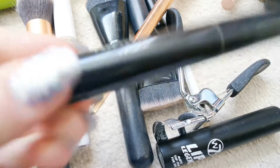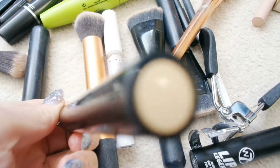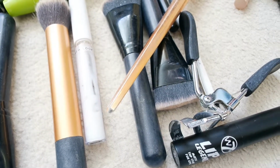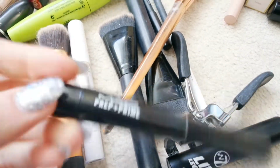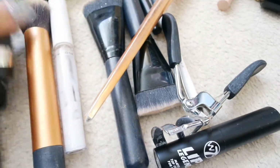Concealer, MAC Prep and Prime. This one is amazing. What colour did I get this in? It's this colour on the bottom, but I can't remember what that's called. Prep and Prime Highlighter Light Boost. Yeah, it doesn't state a colour, but this is incredible. This has lasted me so long. So they are expensive, but they're totally worth it. So I'm going to wear that one.